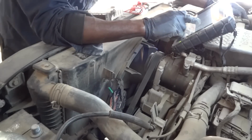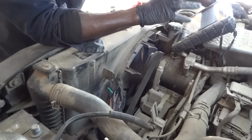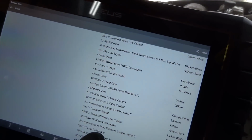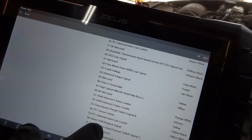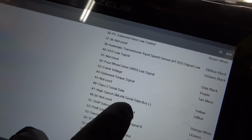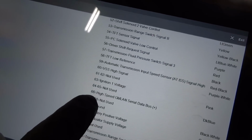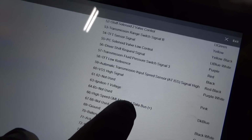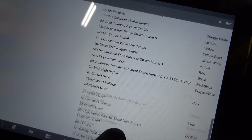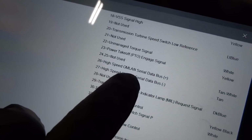Now let's find the other CAN bus wire. So the other CAN bus wire is pin 47. Actually, I need to clarify something. As I'm looking down these pins, we have 2 networks on this connector. There is this GM lane serial data bus, which this one over here, 47, which we're gonna test first. So this is the negative side, and then the positive side is 66, which I just back probed, and it says high speed GM lane serial data bus positive. So we're gonna check this GM lane serial data bus first. After we check these 2, then we're gonna check the high speed GM lane serial data bus.